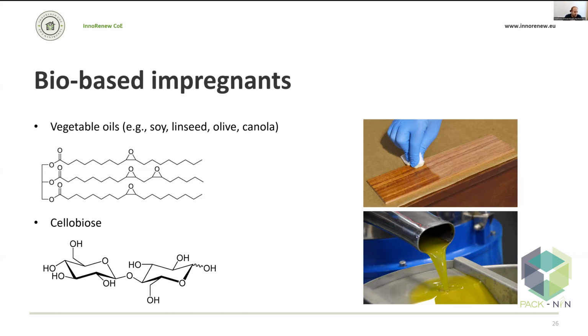I forget why I put cellobiose here. I just wanted to mention that we want these oils to interact with the hydroxyl groups in the cellobiose in the wood.